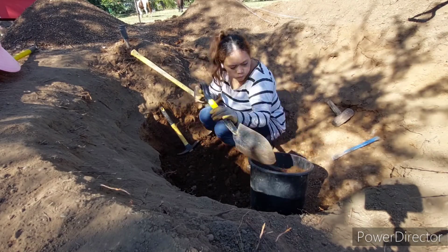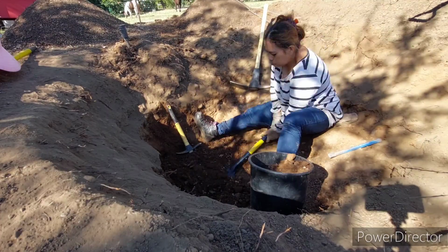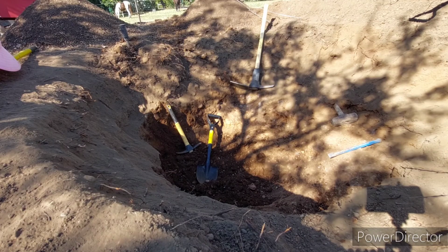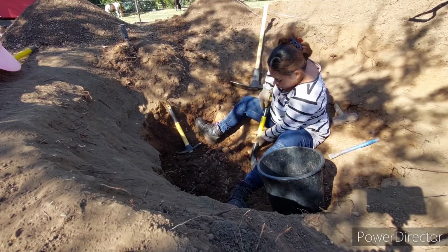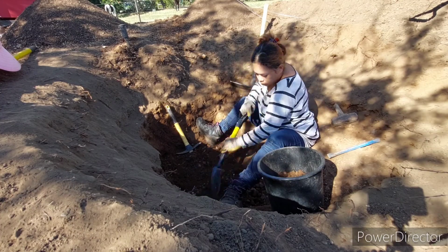The roots would usually, if they can't go any deeper, just go sideways. So that's why we are also working to make the hole wider. There will be more digging to do, because we want to give the mango tree enough space or room to grow and stabilize.